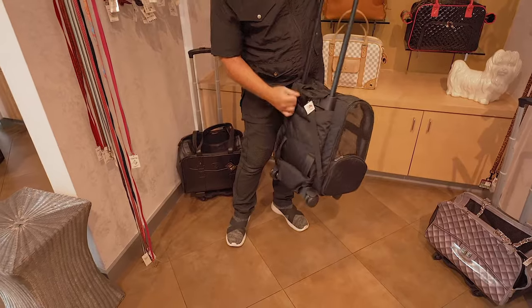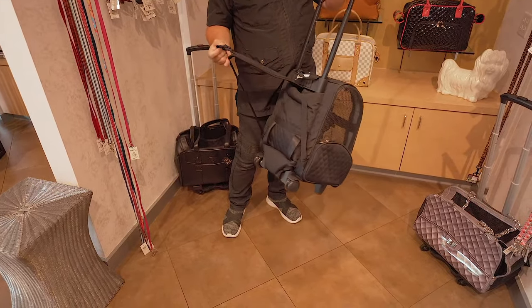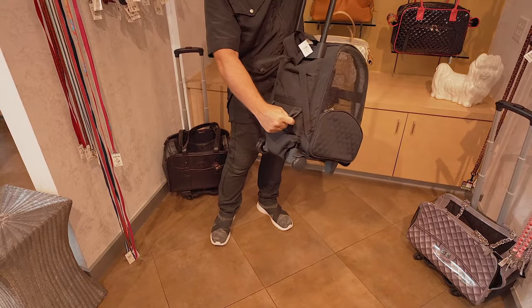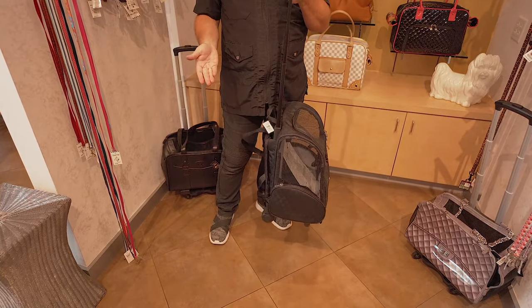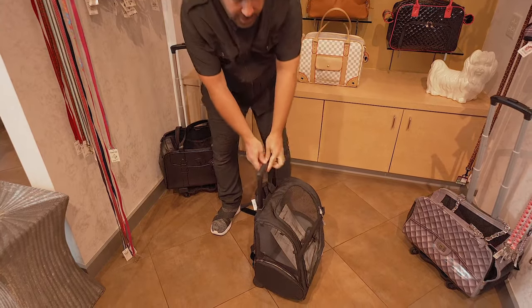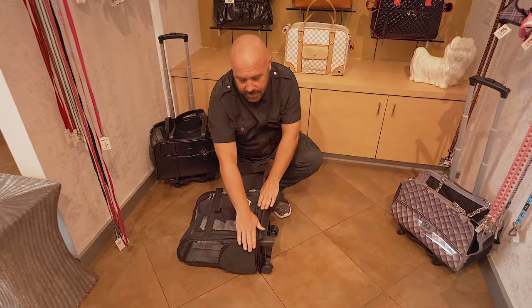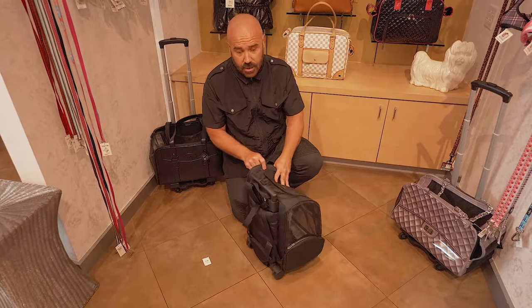It's a backpack, so you can strap it on yourself and carry your dog. It's got loops here to put it in the back seat, so it's a car seat. And then when you travel on the airplane, you slip it under the seat in front of you, and the sides are flexible and they come down. So this is our number one airline bag.